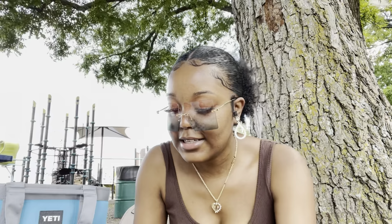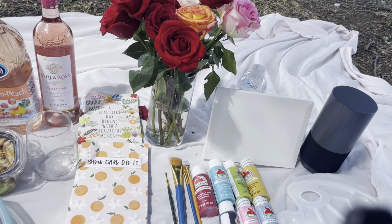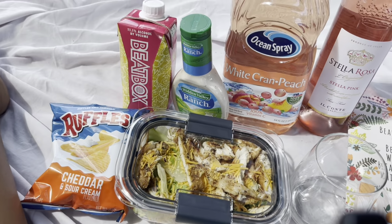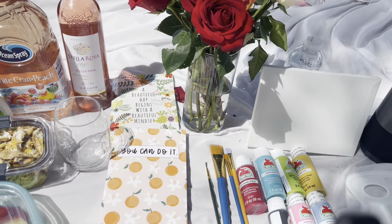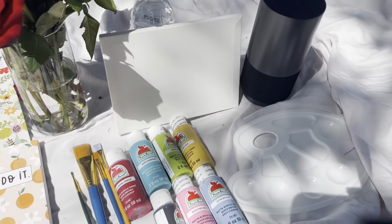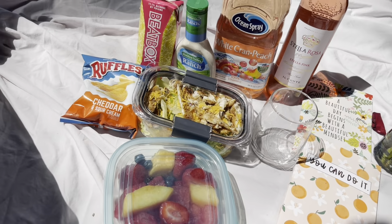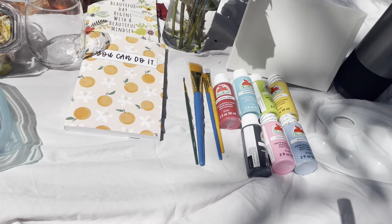Okay, so everything is set up. I'm gonna go ahead and show y'all. It's so cute. I'm so happy with the outcome. All right, let me show y'all. This is just so cute. I'm gonna have a great time, for real.